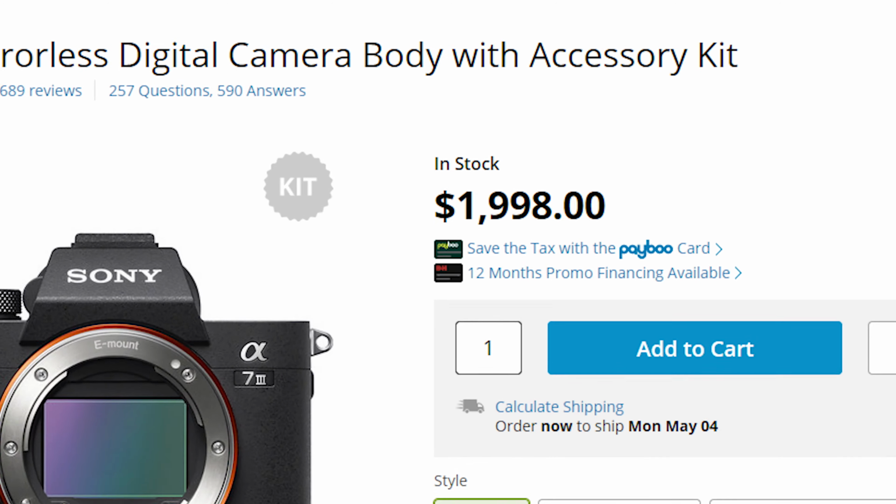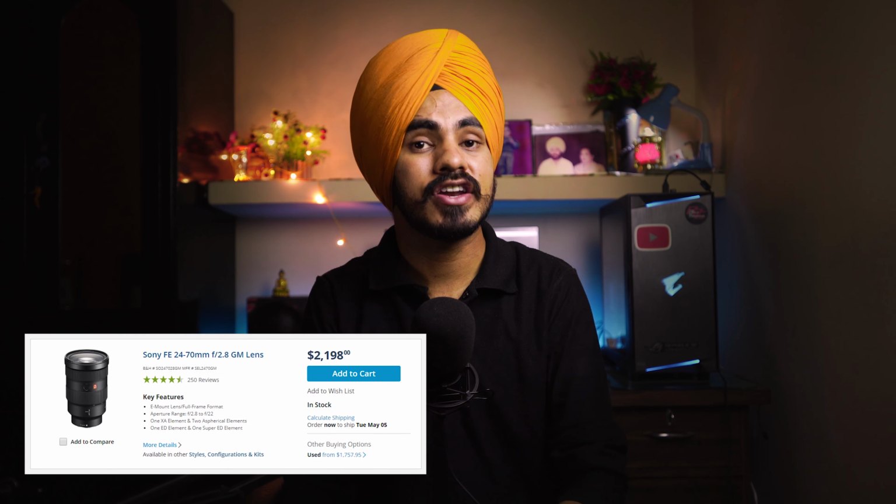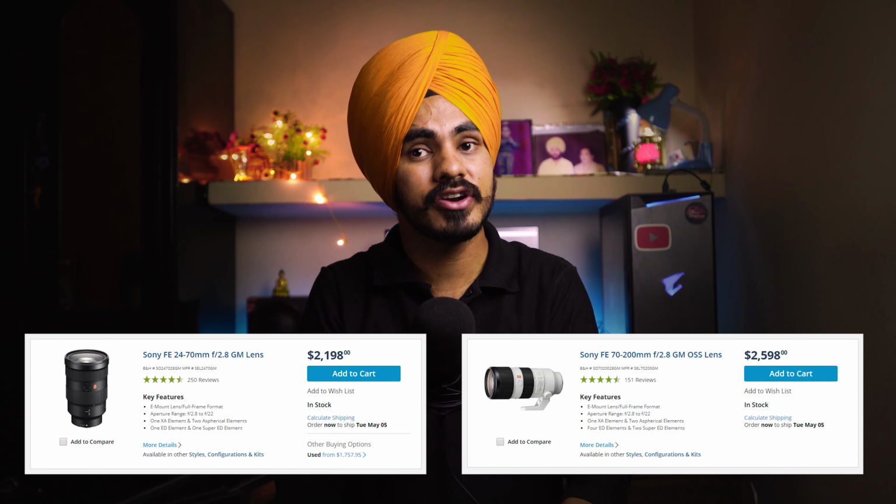It comes at around $2,000. I know it's a little bit on the expensive side, but compared to other cameras, it's still a budget full frame camera, which is really easy on your pocket. Although when you go out to buy some lenses, those lenses are extremely expensive, even more than the body itself. If you talk about the 24-70 G Master or the 70-200 G Master, I think all of those lenses are more expensive than the body itself.